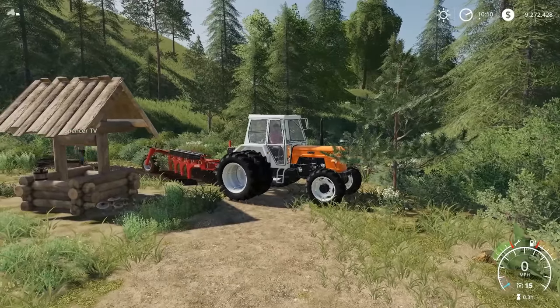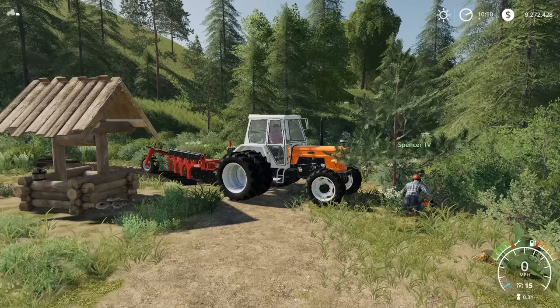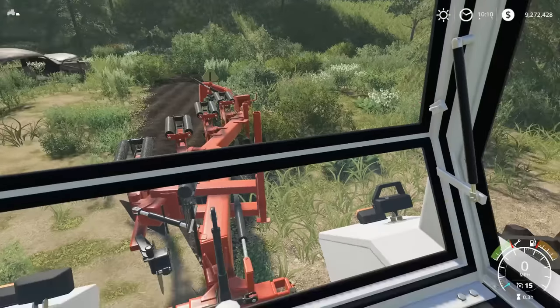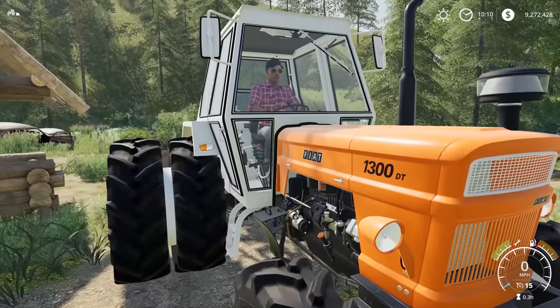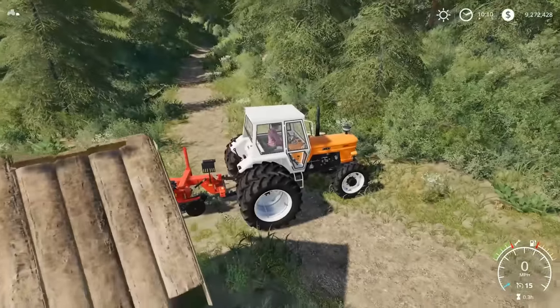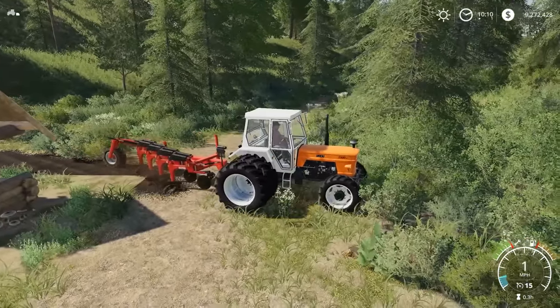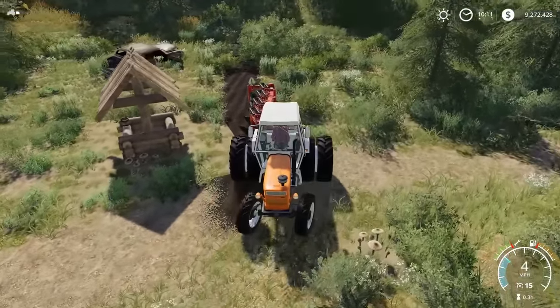I don't know, the stump's going to be a little hard on the plow. Hey, it'll pull through, man. It's a Fiat. I love this tractor, actually, guys. In Farm Sim, the interior view and the sound on this... I love that sound. Sounds amazing. Can we plow the trails? Oh, we can plow the trails. I didn't know if we could. Might as well take them out.